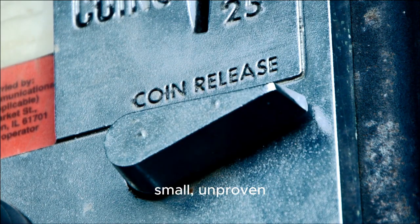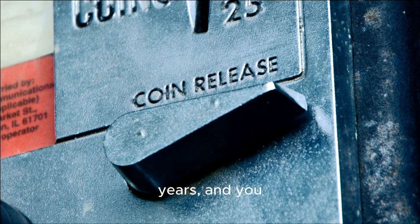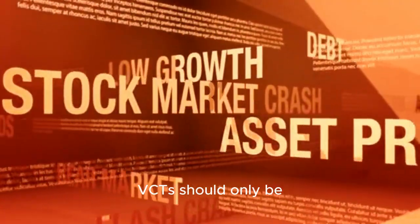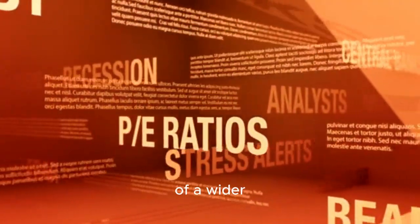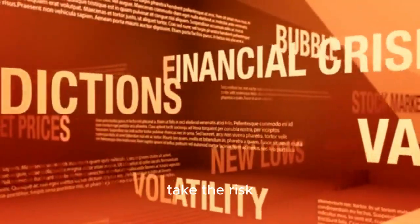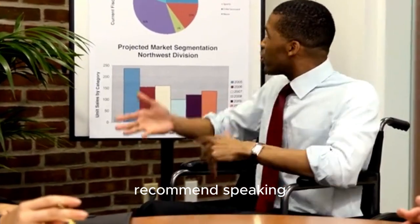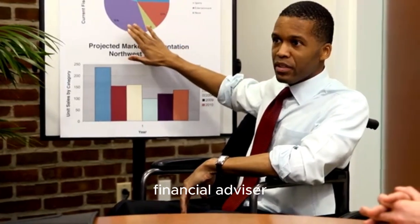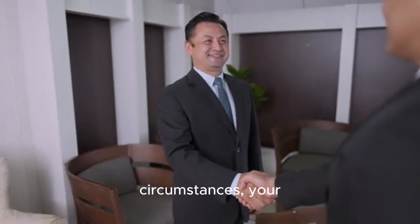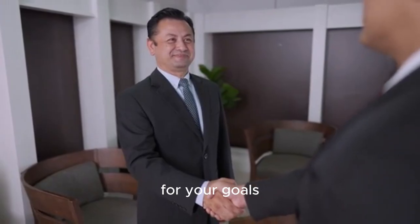You're investing in small, unproven businesses. Your money is locked in for at least 5 years, and you could lose your entire investment. VCTs should only be considered as part of a wider, diversified portfolio by those who can afford to take the risk. If you think VCTs might be right for you, I strongly recommend speaking to a qualified, independent financial advisor. They can help you assess your personal circumstances, your risk tolerance, and find the most suitable investment for your goals.